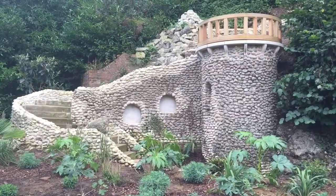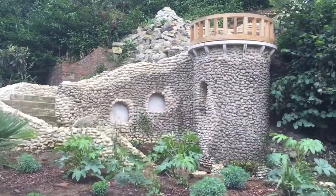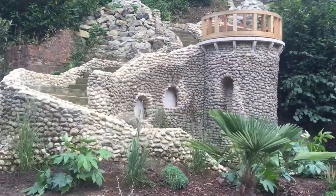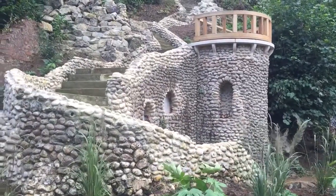And what's that behind you? Behind here is the embattled tower, which is a device to be able to get up onto the middle walk, which runs all the way around this amphitheatre garden. It was probably put in by the Honourable Charles Howard in about the 1760s.